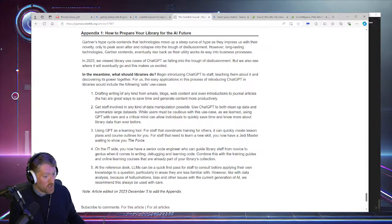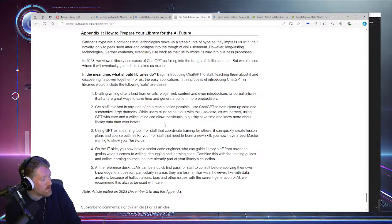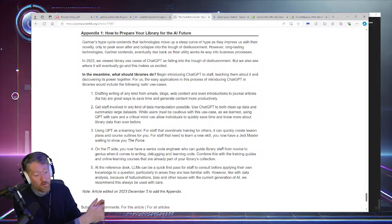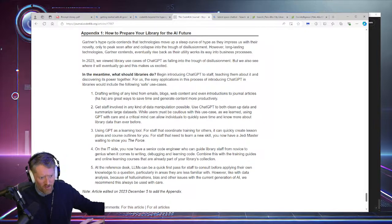Drafting anything: just try it. See what works or doesn't work. Data manipulation: use it as a cleanup tool and a summary of large data sets. The difficult part with this one, and do we mention it later in here, is that you need to have high quality data, but you also need to start keeping track of where this data came from. The whole provenance thing becomes more necessary, because you might get to the end of the chat and then realize you have to backtrack, like where did this artifact come from in the data set.